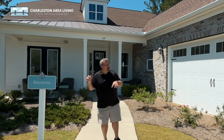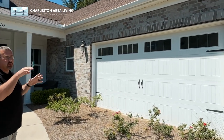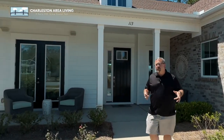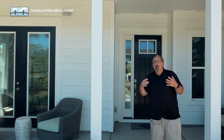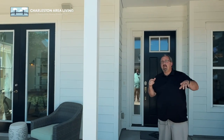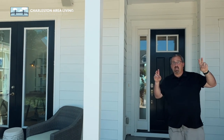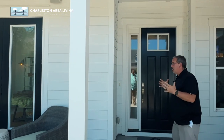All right, we're at the Ravenna side load garage. People love this side load garage. So there's a couple different options. This one has it as well. This is one of my favorites though, because when you come here, you can design everything you want, but you may not be a designer. Here in the park in Model Row, they have a designer that's like a real life designer and they help you out. Wait till you see how bright and beautiful this one is.